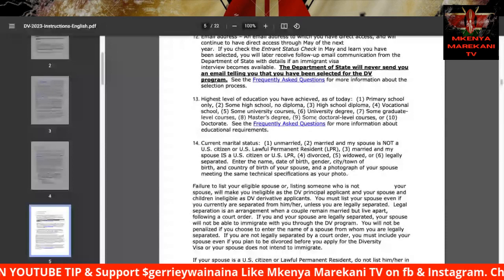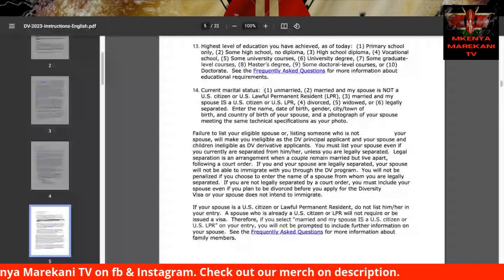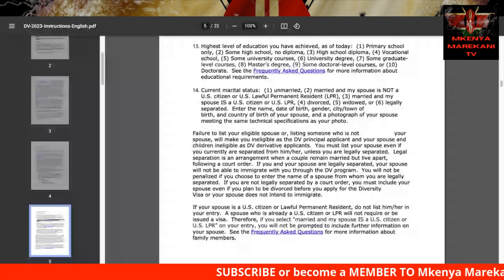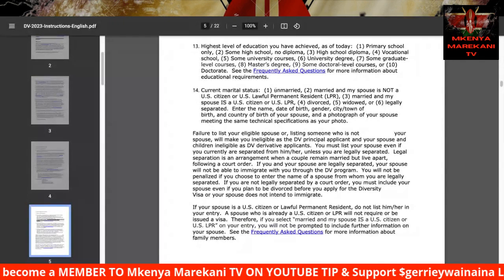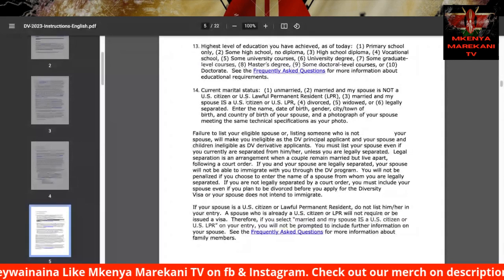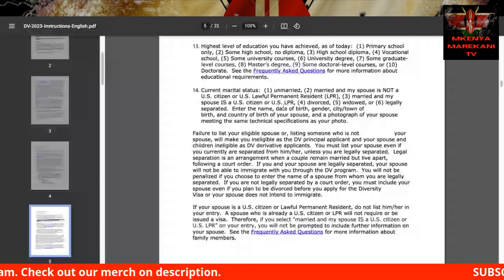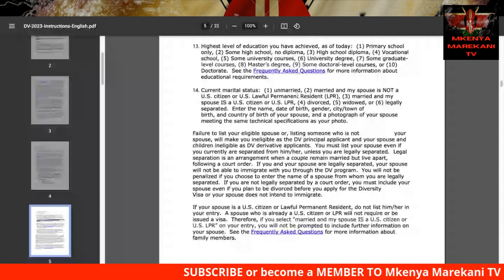Okay, and then number 14 is current marital status. Number one, you have to notice that in America they only know and accept paperwork. So if you're married and you don't have the legal documents to show that you're married, you're unmarried. You're single. Just know that. Unmarried, or married and spouse is not a US citizen or US lawful permanent resident, or married and spouse is a US citizen or US LPR, divorced, widowed, legally separated. So you see in these marital status options, there is no option for 'I paid the dowry, so that's my wife.' No, they want to see paperwork. They will have to see paperwork that you're married.